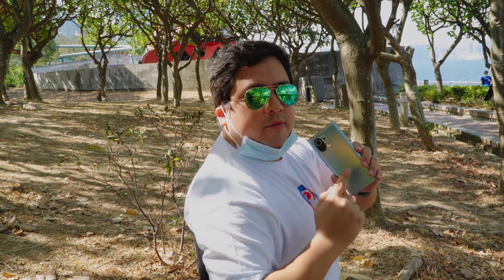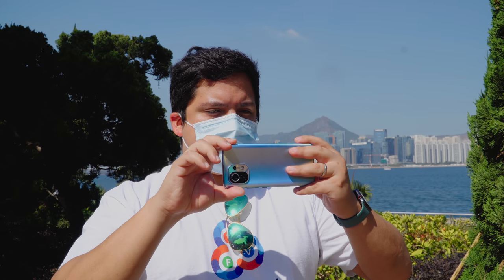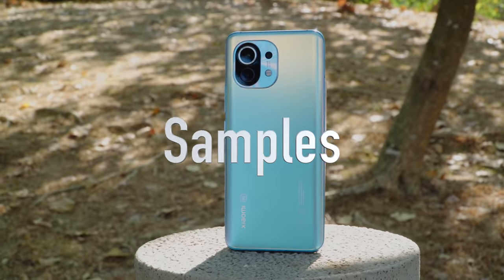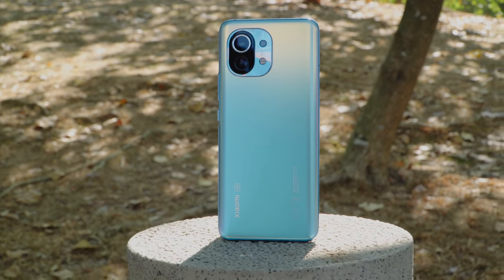You know, I gotta say honestly, guys, I love the camera performance of the Xiaomi Mi 11. It's not the best camera I've used. There are plenty others with telephoto cameras that do a better job, but in terms of just general day-to-day use, you're gonna have a great time shooting with this phone. And now here are my samples with this Global Xiaomi Mi 11, including my movie effect samples. Let's have a look.